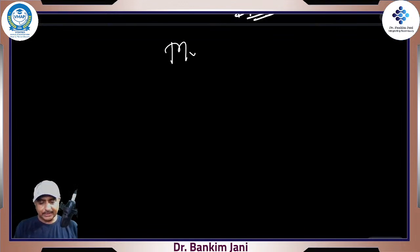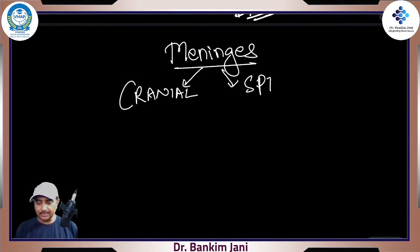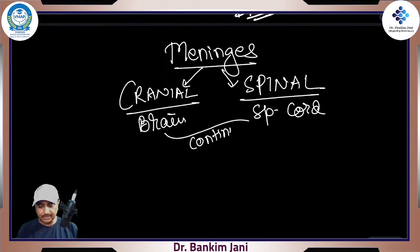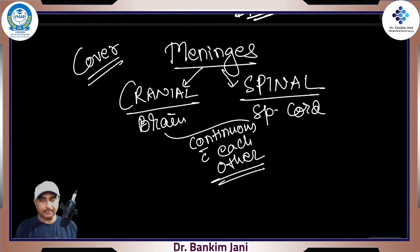So when we say meninges, as we just talked about, we'll divide it into two parts. One is called cranial meninges, and second is the spinal meninges. Cranial meninges cover the brain, and spinal meninges cover, as very rightly guessed, the spinal cord. Basically, they both are continuous with each other. So what are meninges? They are simply like a cover. They cover the brain.